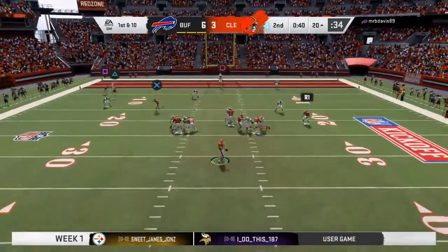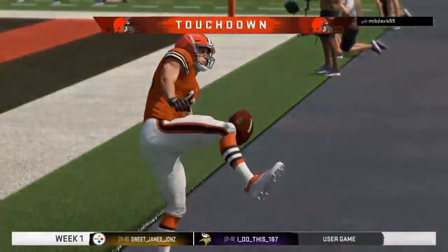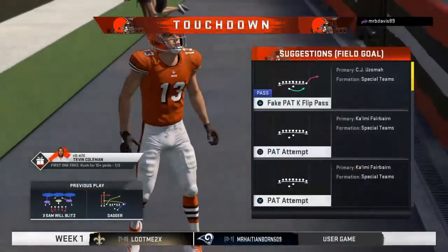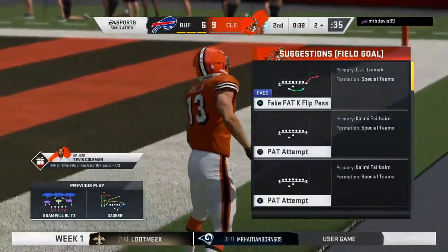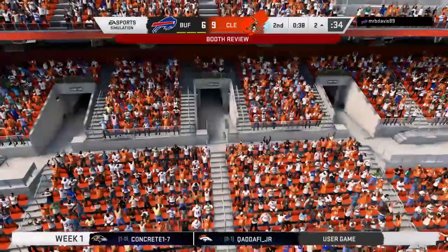Inside the red zone here, they'll look to throw. And that's going to be caught for a Browns touchdown. Andy Isabella there to make the grab. And once again, the Browns are back in front.